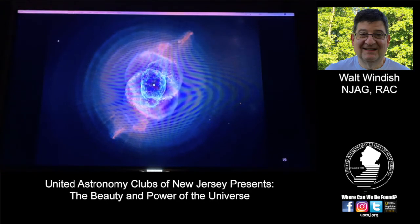And again, the star that created this is very similar to our sun. Had the same kind of life as our sun, became a red giant, and then as the outer atmosphere drifted off, it left a white dwarf in the middle and these really weird concentric shells that we have no idea about.